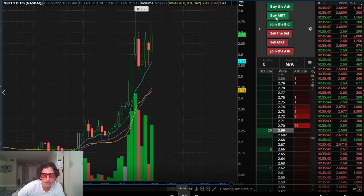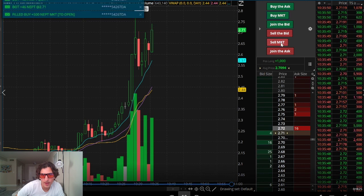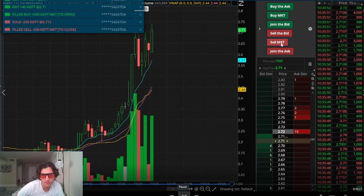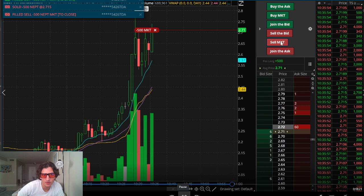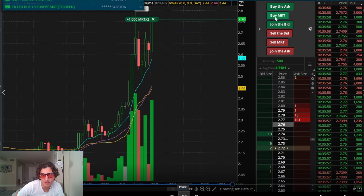So again, it still kind of breaks back over. As soon as it breaks back over 270, high volume candle, I'm in at 278.8. Now it's testing 272. Adding 500 share increments. It's holding. Looks like I took some off there kind of early. That was maybe unnecessary, but I did add back.